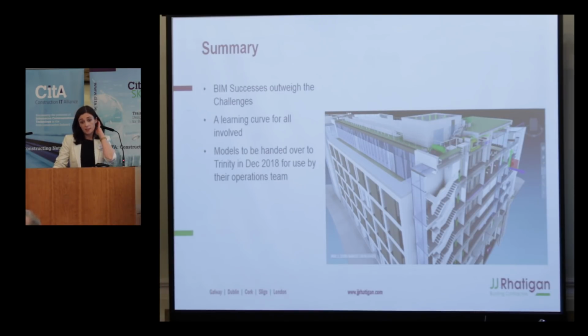And we are delighted that Trinity took the initiative to instigate a BIM Level 2 project. And so going forward now, we aim to hand over a really good set of asset-rich information models in December of this year, 2018.